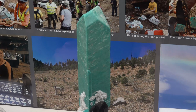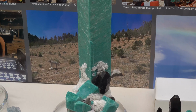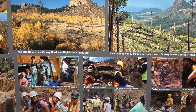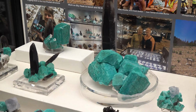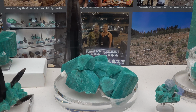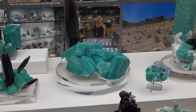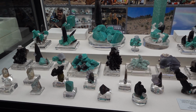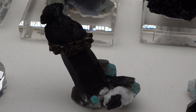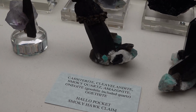I love how they have the backstory too. Look how big this one is. Look how big that crystal is. It's gorgeous. I love how they have all the photos of the operation, the mine, the location. It looks beautiful. It looks gorgeous. Look at that one right there. That one. That's amazing. Absolutely amazing. Gorgeous. Look at these down here. Wow, there's so much going on right here. Jesus. Look at that. That's also from the Smoky Hawk claim.